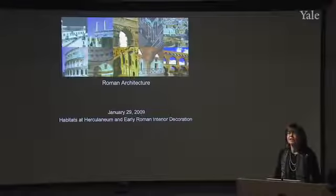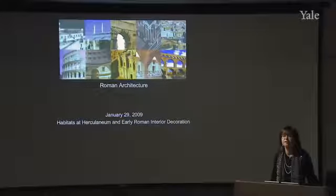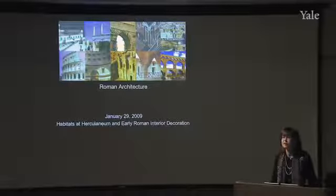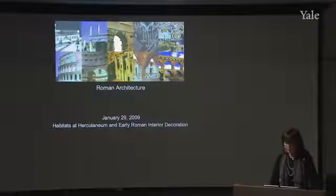And what makes them particularly relevant to what we've been discussing thus far this term is the fact that in both the first and second styles, architecture is depicted in these paintings, and we're going to see some very interesting relationships between that and the built monuments that we've talked about thus far this semester.